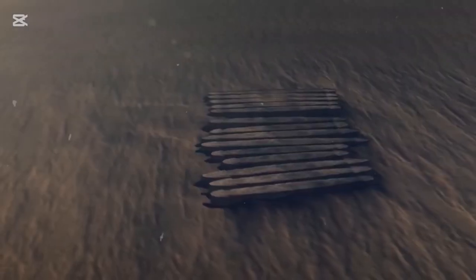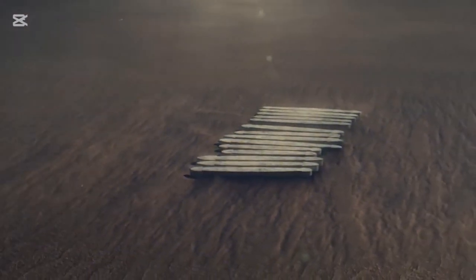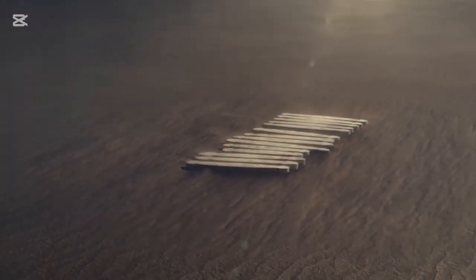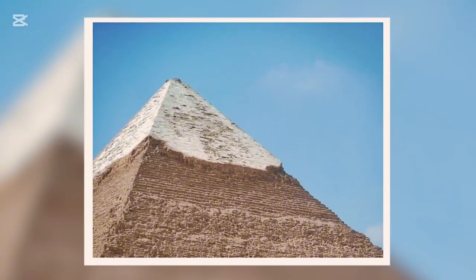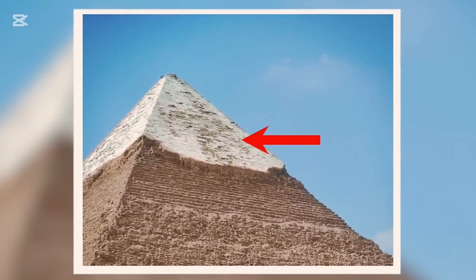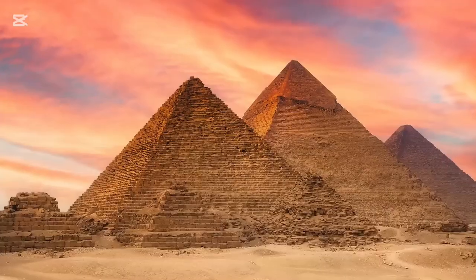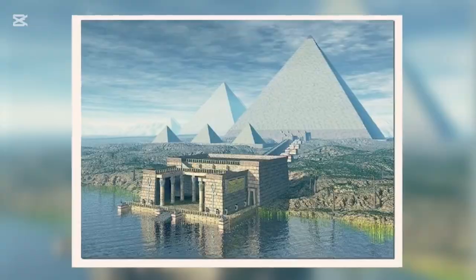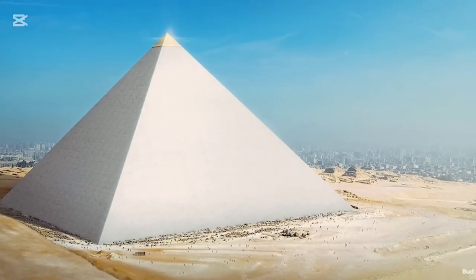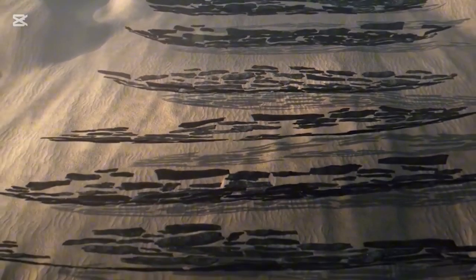On top of them, a plaster of white limestone was applied for beauty. When the sunlight fell upon them, they would appear to shine from a distance in the desert. Let us tell you here that when the pyramids were newly built, the same type of white plaster was also applied on their top layer. Archaeologists have found several pieces of evidence that indicate ancient Egyptians used white limestone plaster for decorative purposes. After the application of limestone plaster, the pyramids would sparkle like pearls in the desert.